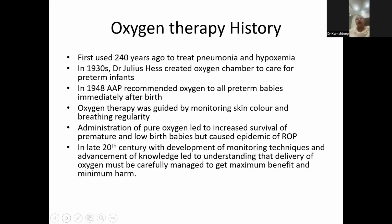In 1930s, Dr. Julius created oxygen chamber to care for preterm babies. In 1948, American Academy of Pediatrics recommended oxygen to all preterm babies immediately after birth. And oxygen therapy was guided by monitoring skin color and breathing regularity at that time.